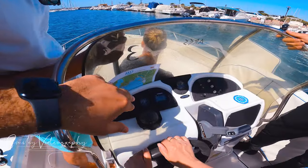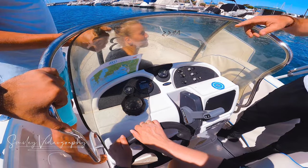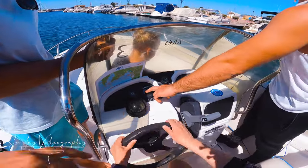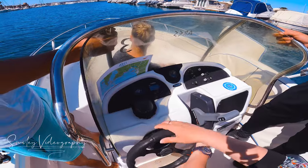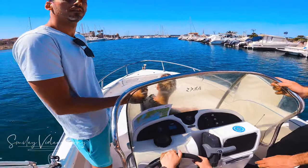Is there some RPM limit in the harbour? In the harbour it is 3 knots, which equals about 1,500 RPM. Yes, 1,500. Now it's 700 RPM.